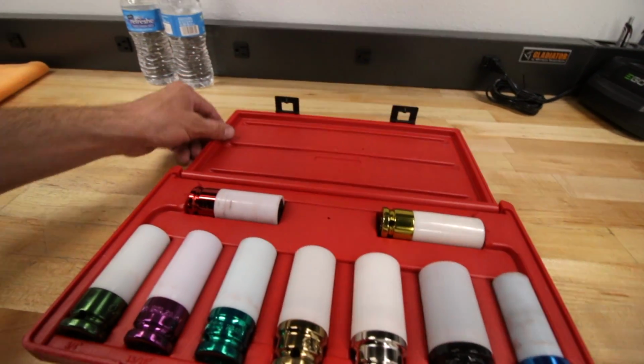Finish up the ceramic coating on the beautiful ZL1 over here. We're moving on to the wheels right now. Before I do, something I want to mention. I've showed this in videos before, but let me show it again, and that is these lovely sockets right here.